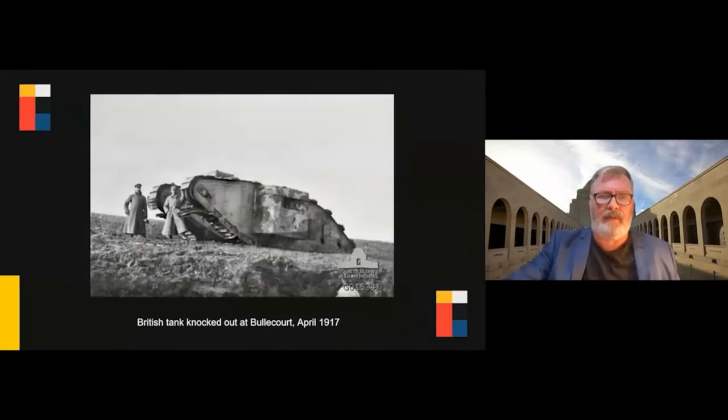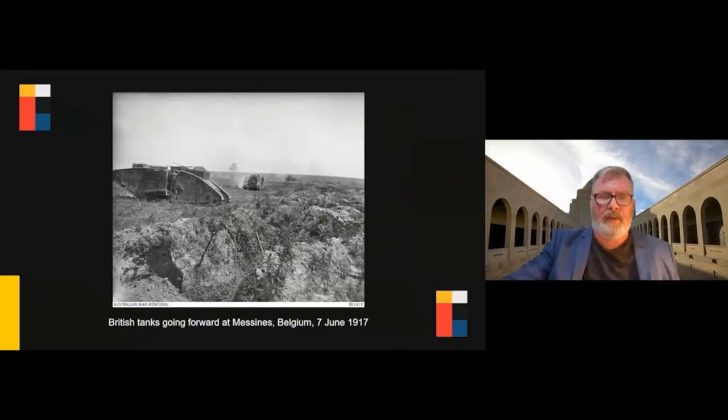There's a few images there of British tanks knocked out at Bullecourt with German soldiers posing next to them. Next, we move on to a little bit later in 1917 up in Flanders, the Battle of Messines. So after Bullecourt, the Australians fought alongside British tanks again in June 1917, on the 7th of June.